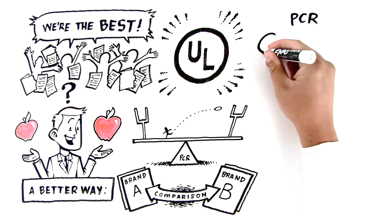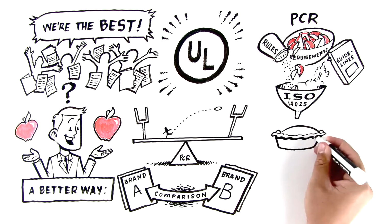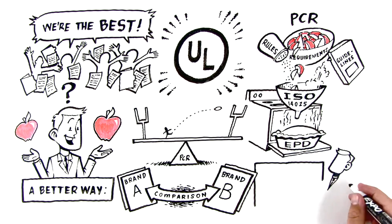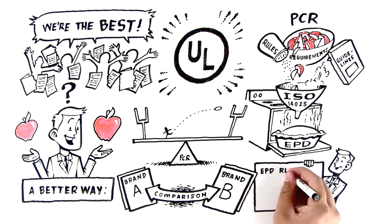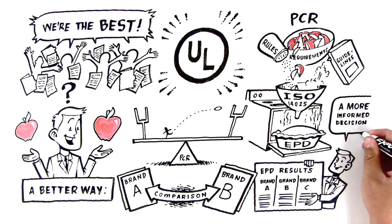A PCR is a set of rules, requirements, and guidelines following internationally established protocols to develop environmental product declarations, a Type 3, independently verified eco-label, for one or more product categories. That means that every product in a given industry can have its environmental impacts evaluated in a clear, consistent, and transparent way, allowing you to make a more informed decision.